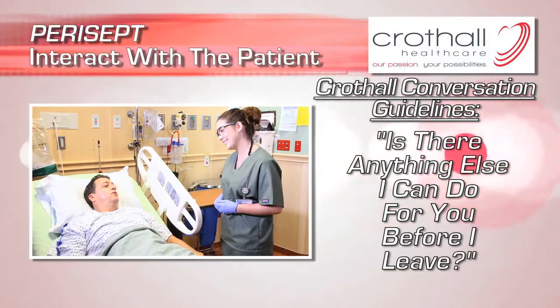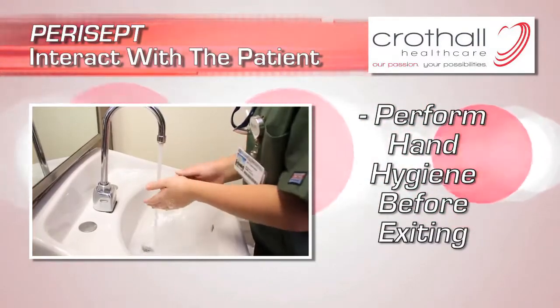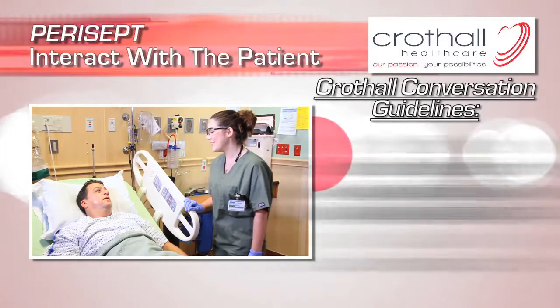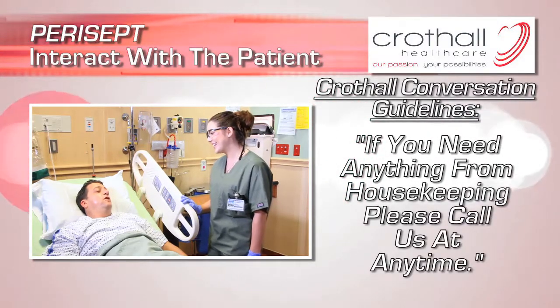Tell the patient and guest goodbye. Follow HIPAA regulations and proper hand hygiene protocols when exiting the patient room. Thank the patient for choosing the hospital and let them know if they need any housekeeping, they can call housekeeping at any time.